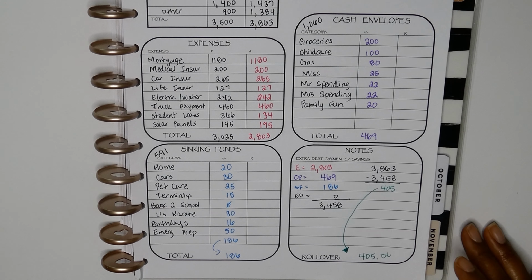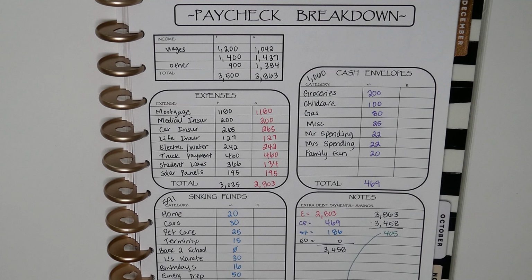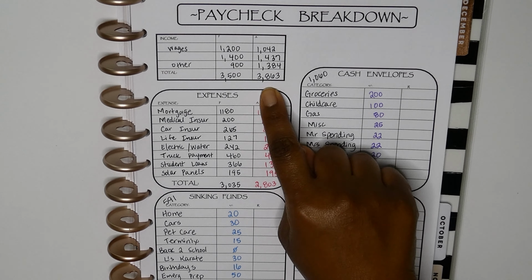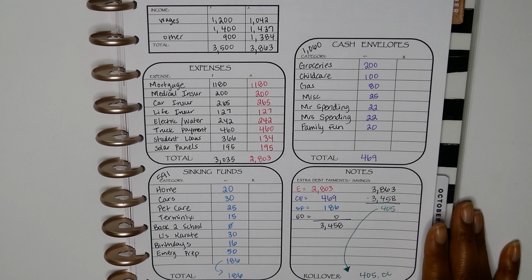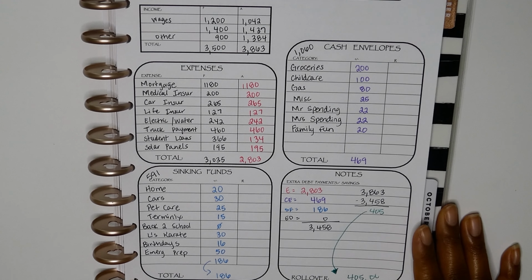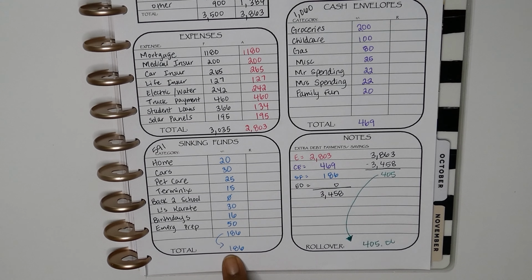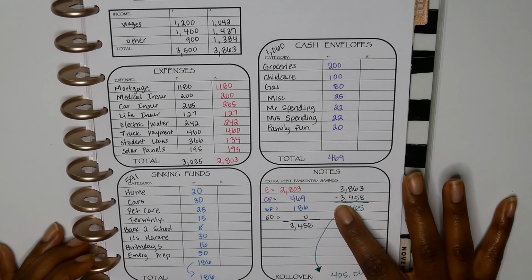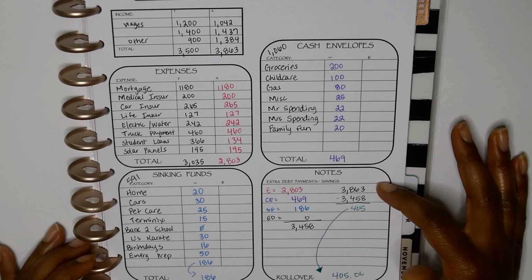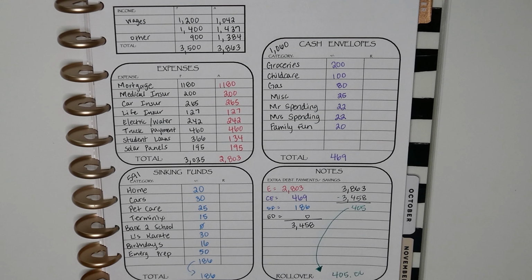So I am pleased. As always, y'all know I like it when we bring in extra money. So we projected $3,500 and we were able to bring home $3,863. Our total expenses for the month was $2,803. Cash envelopes, we were able to put in $469. And then for our sinking funds, we added $186. So that ended up being $3,458, which we subtracted from our total income, and we're left with $405 to hold on to give us a nice cushion to use for the next paycheck.